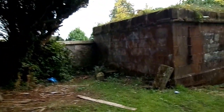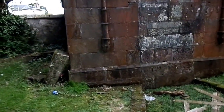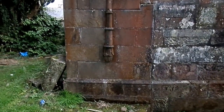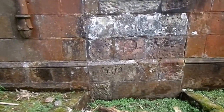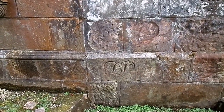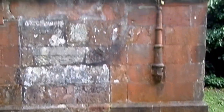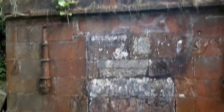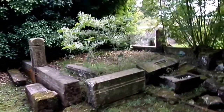Sadly, a great deal of vandalism here. These appear to be upside down torches. Interesting carving there, appear to be initials of some sort. Obviously these have been closed up, sealed for all time. This is the Pickens of Robertland.